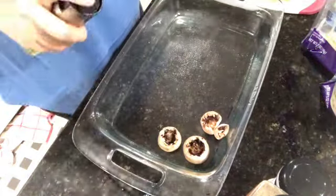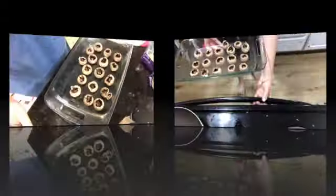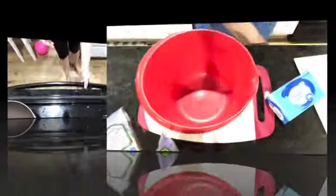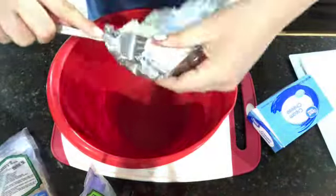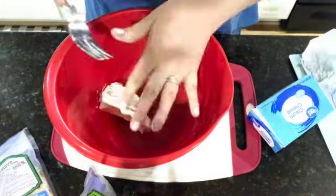Okay, so I cleared out the mushrooms inside a little bit so I could have room for the stuffing, mostly squishing it. A little bit of stuff fell out. And then you're supposed to put it into the oven on high broil for 5 minutes on each side. So that's what I'm doing.